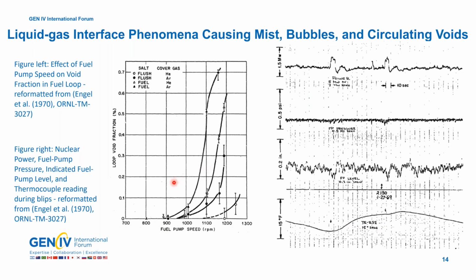As you might anticipate, this was very affected by the fuel pump speed. If you turned up the pump speed too high, with very fast RPMs, then this would suck those entrained helium voids down into the skirt a little bit faster, and you would have the circulating void effect. If you turn down your pump speed to 900 RPMs, then you would have hardly any circulating helium in your system. So that's one of the key aspects of why there were circulating voids.